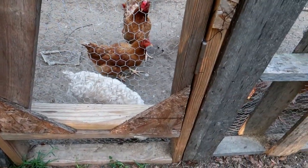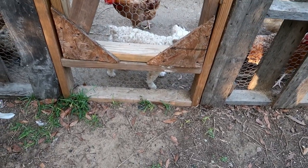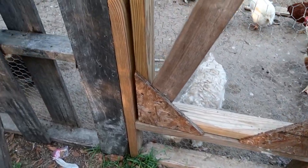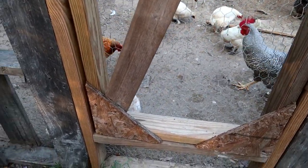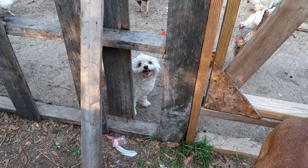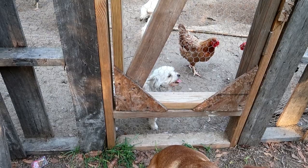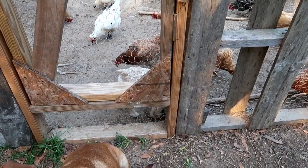Apparently we have another hole or opening somewhere that I wasn't aware of. Macy's got in there. So we're gonna have to find that really fast. You sure she just didn't jump up and open the door? No, she didn't. Anyways, there's somewhere she's getting in, and if she can get in, then other creatures can get in. So we have to find that real quick.